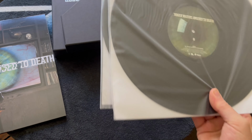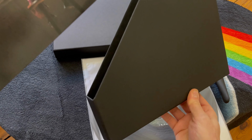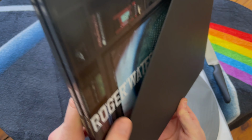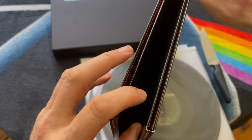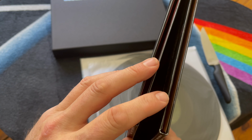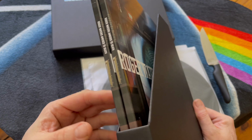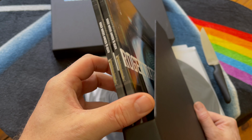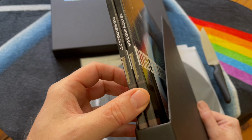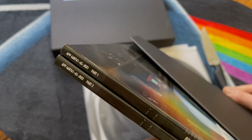I'm impressed by the box, the holder. Interesting to see how that fits in. Yeah, so it is going to be a bit loose without the bubble wrap. So you almost have to keep the bubble wrap, which is a little bit frustrating. Unless you buy another set and then you can stick all 4 albums in. It looks like there's probably enough room, certainly for a 3rd album here. And it does say up in the corner here, part 1 and part 2.